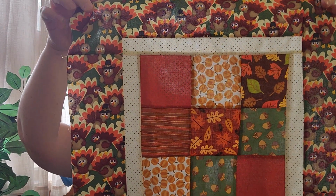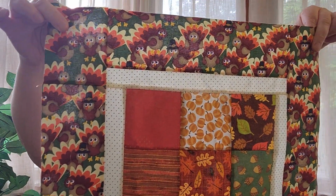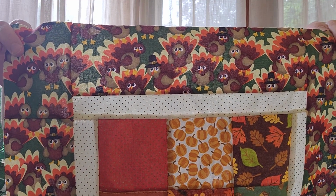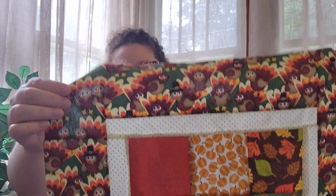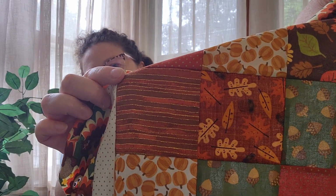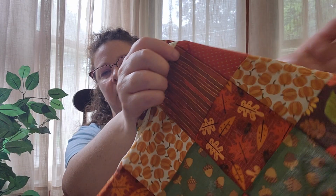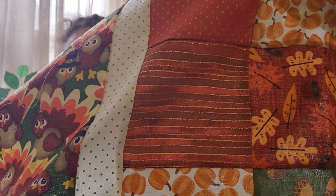So this cute little table runner, I'm just repeating the fabrics. This was a charm pack, and I think I worked on this last year, and it was just super cute. I love little turkeys and just all the fall colors. This one with the stripes is a favorite fabric. I love that fabric. I would use it in like 20 different things because I just think it's really pretty. There you go, show that a little bit more. And it's got just a hint of sparkle to it.